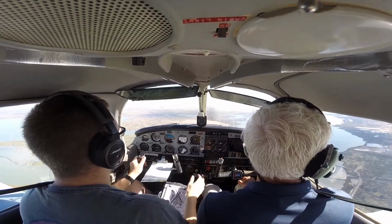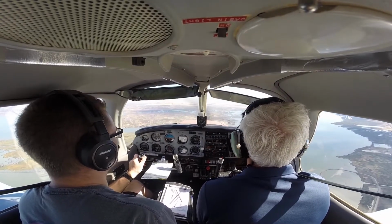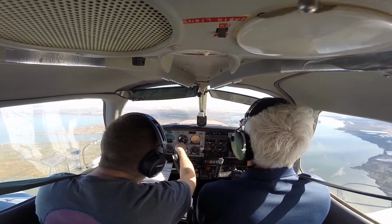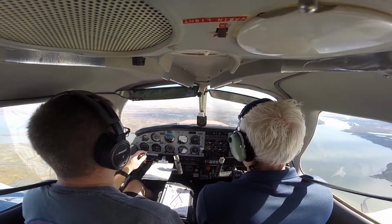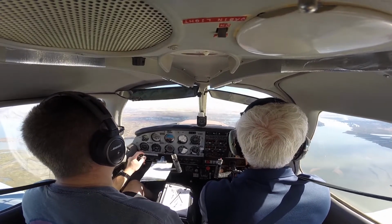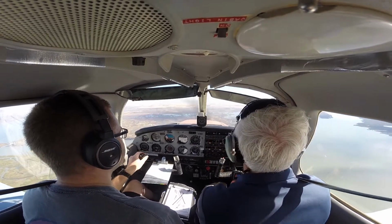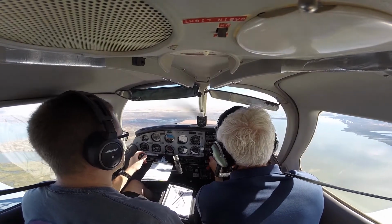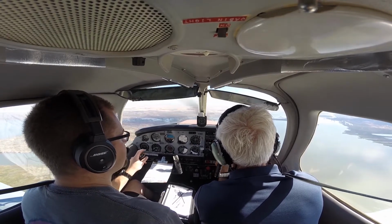Travis approach Columbia 2547 Tango 6500. Columbia 2547 Tango, Travis approach, Travis altimeter 29904. 904, 47 Tango. Close enough for government work. Travis approach Cherokee 2863 Mike requests flight following over to the practice area in Rio Vista. 63 Mike, Travis approach, Travis altimeter 29904, squawk 5255 for flight following. 5255, 63 Mike.